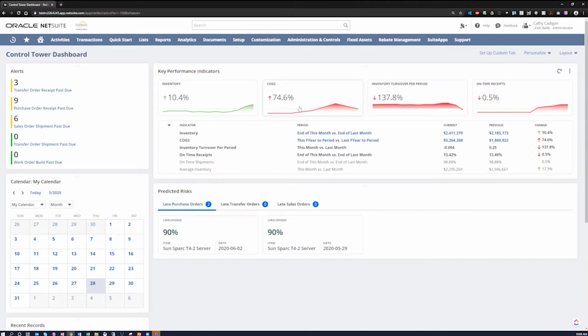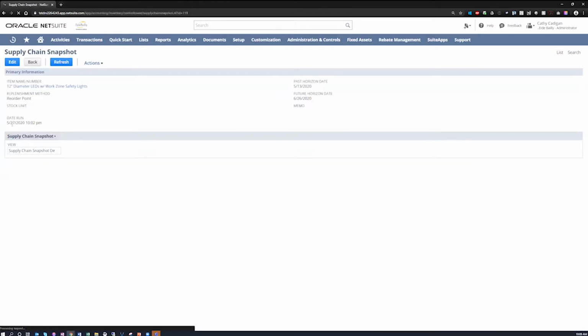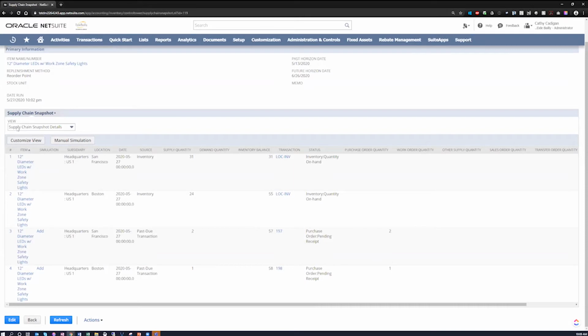Using this in conjunction with supply allocation, which we'll talk about soon, we'll be able to reallocate our supply to different orders if we'd like. As an example, if I click on purchase order receipts past due, I'll be able to see a list of all the transactions with details, as well as drill down into the supply chain snapshot that was used to generate this data. This view will show me our current inventory values and past due transactions.